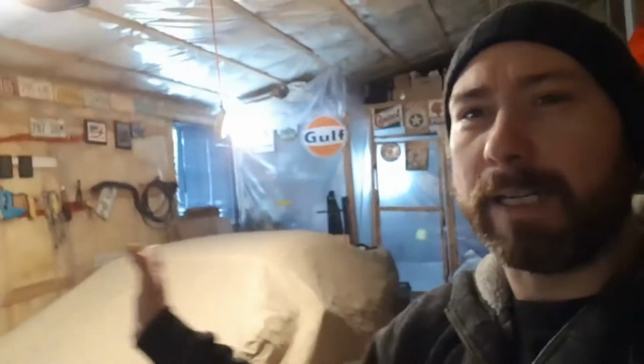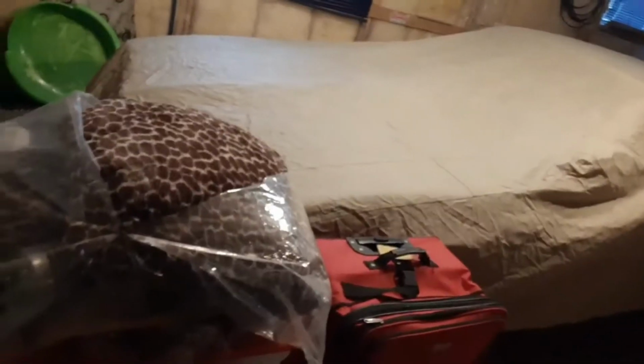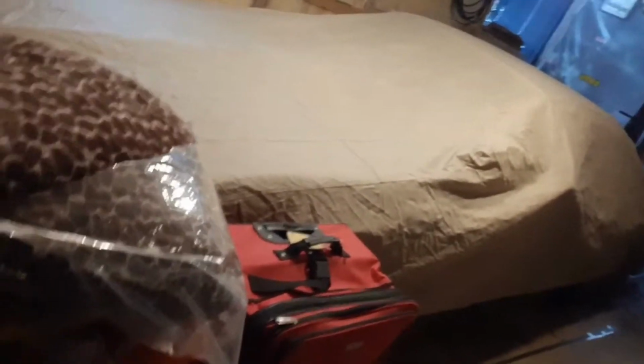When I'm not working on it during the winter, I kind of push it up against that wall so I can get through here. And of course, does your guys' garage look like this? It does not take long, and I get all kinds of stuff piled up around it, in front of it. So I'm going to move all this stuff out of the way here, and I'll set up the phone on my tripod, and I'll pull the cover off, and I'll just give you a brief little walk. Well, I can't really walk around it, but I'll talk about the car a little bit.